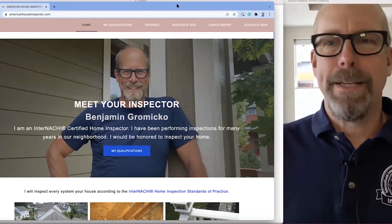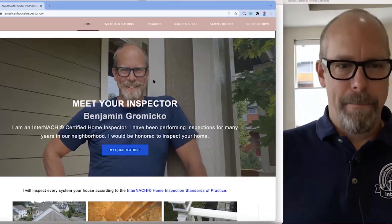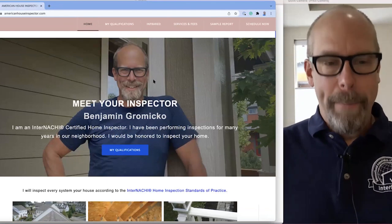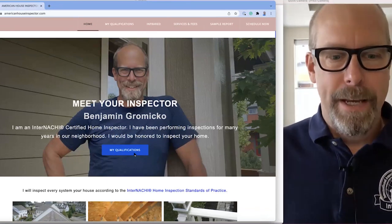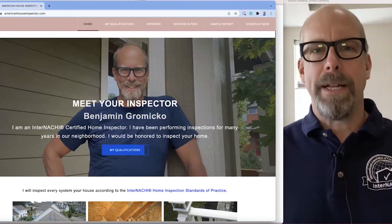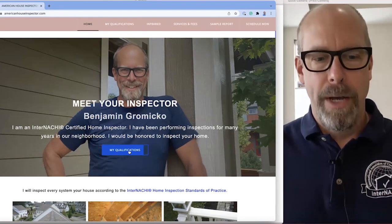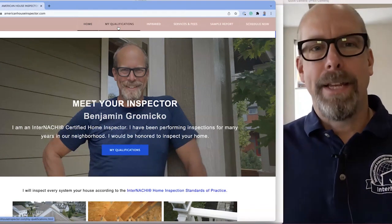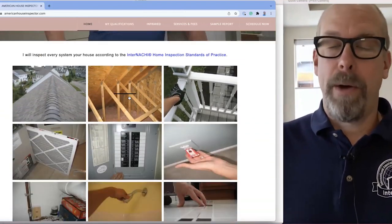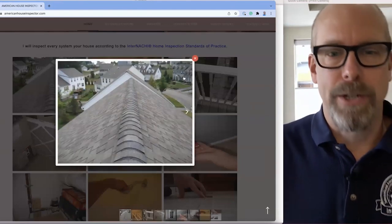And maybe this time is the best time to show a picture of you because we haven't seen each other for a while. So meet your inspector, and then there's my name and a couple sentences, and then qualifications. All these buttons, there should be a button every once in a while just to keep them on the page and keep them moving through. This button here is actually sequentially the next page on my website, right? And here's some pictures of me performing inspections, right?